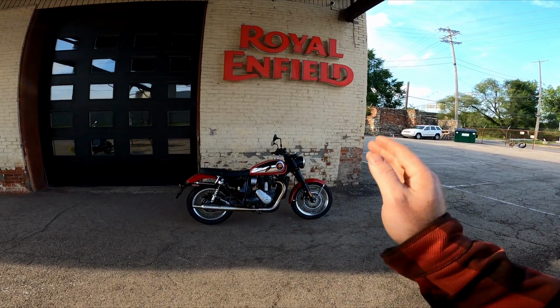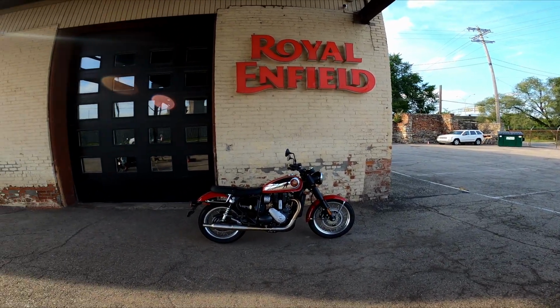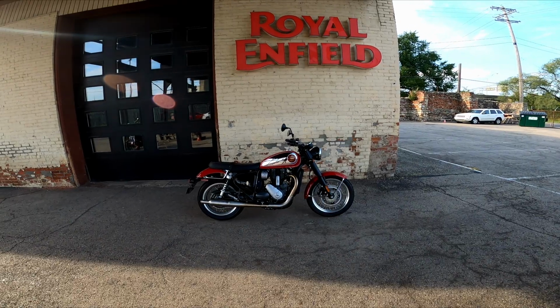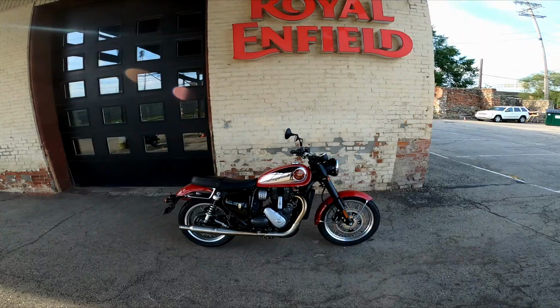And they gave one away. They had this there the whole weekend. So there's some lucky owner, a guy from West Virginia, who won it as a raffle prize. He bought $1,000 worth of tickets and won a legacy edition, which I think is the coolest looking one. This one's great. I mean, the red is a very classic BSA color. It's like the BSA color.